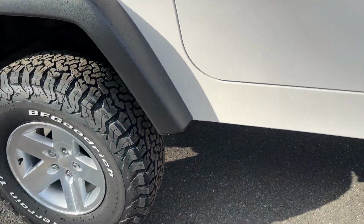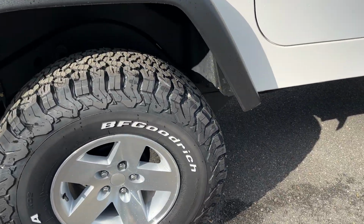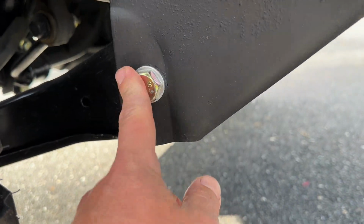We have a new OEM style muffler. It had the original one. We wanted to put a new one on. Once again, grade 10 hardware.